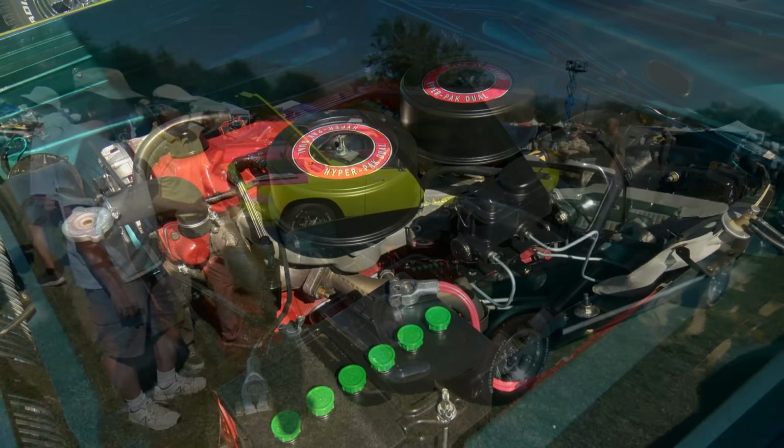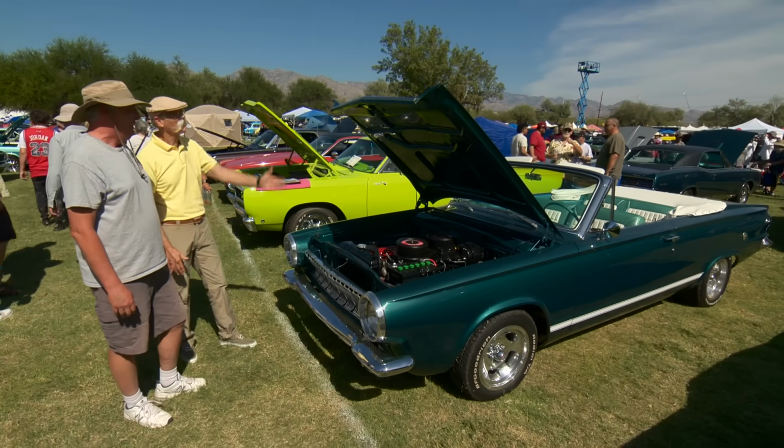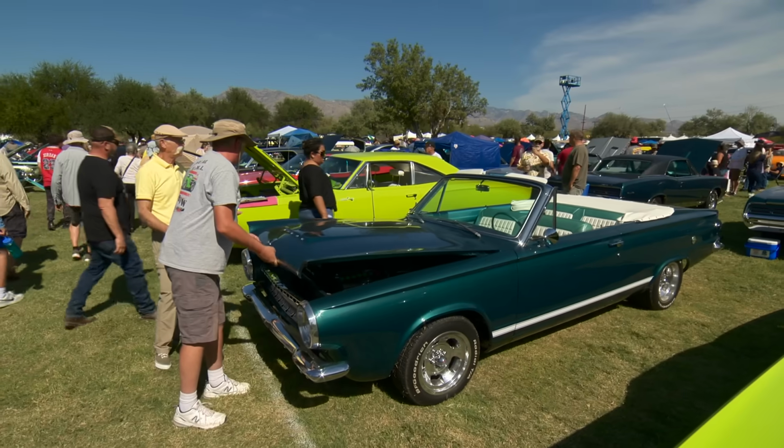This setup, I've never seen this setup. I love it. I think I'd drive around with the hood open. I think it's that cool. Close it back up. It's just a great, fun-looking car.